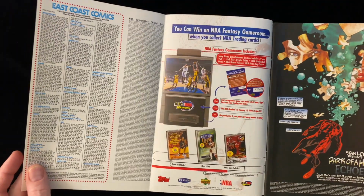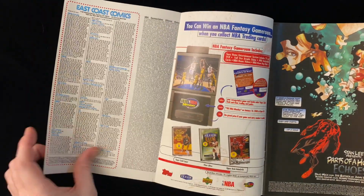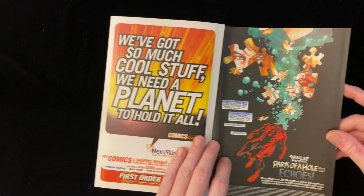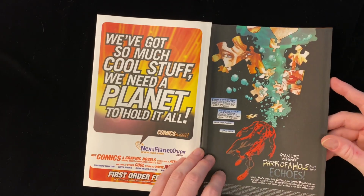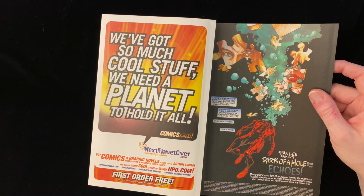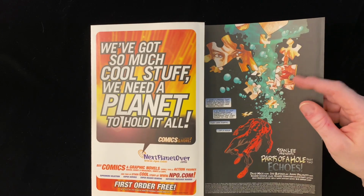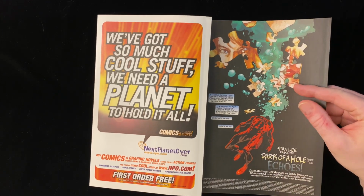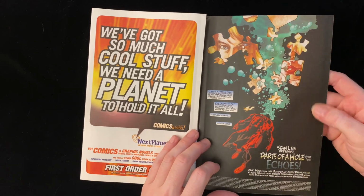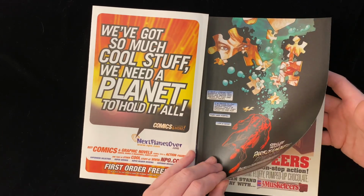NBA sweepstakes. Still hawking sports cards and TBS on NBA. Part of the Joe Quesada run on Daredevil. He had a couple different writers. The first 8 issues, of course, were famously Kevin Smith and his Guardian Devil saga, which the best you can say about it is that it looks very good.